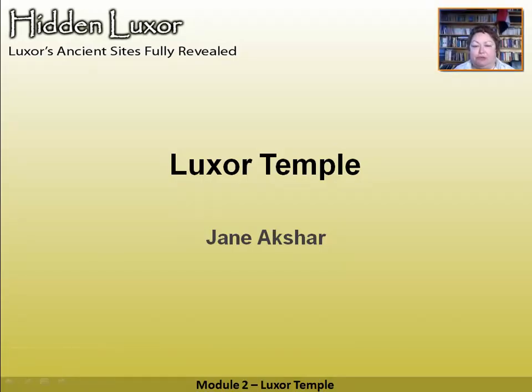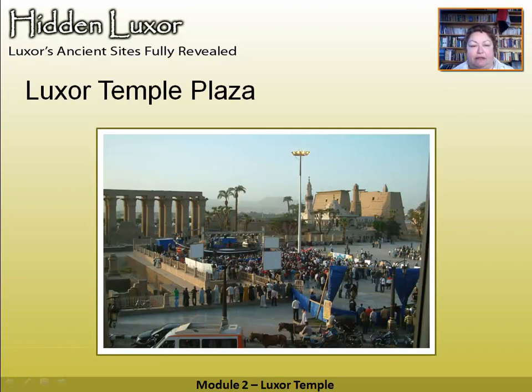Our next module, Luxor Temple. Now, the Luxor Temple has got a big plaza in front of it, which has really opened out the vista of what you can see. Now, this photo, funnily enough, was taken from McDonald's. I wouldn't normally recommend McDonald's as a place to eat, but the views are spectacular.